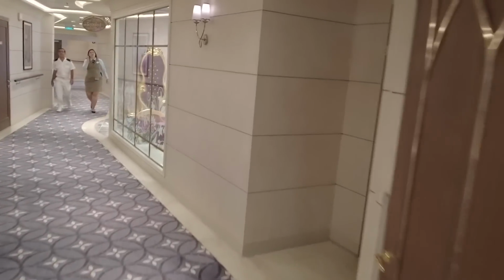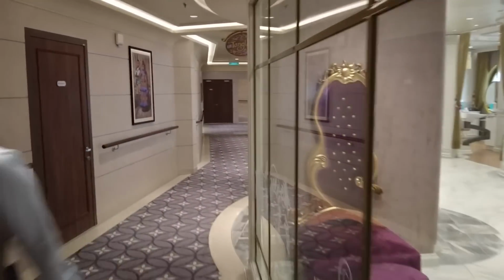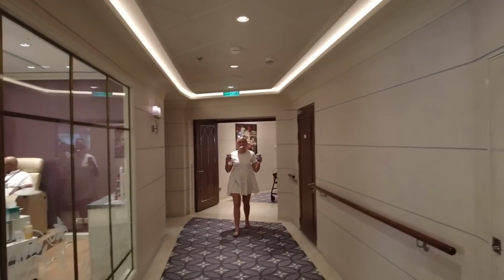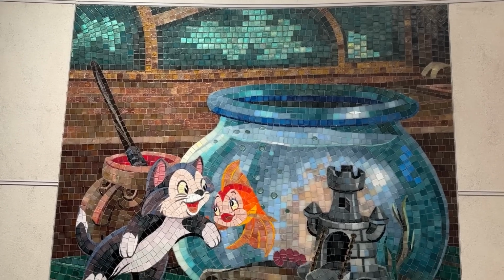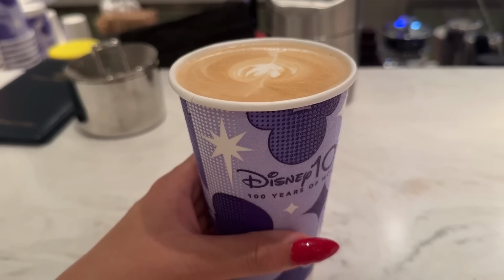We are off to deck 11 to the Marceline Market, as instructed by our app, and I've lost Molly. Oh, thank you. I went to the Wishing Star Cafe, and I got us coffees. There are a couple of coffee shops around the Wish. I was just at the Wishing Star Cafe, which is Pinocchio-themed. It's got beautiful mosaic from the film. But these coffees are not included with the package. These are just lattes, but they have cappuccinos and cocktails and all kinds of things.